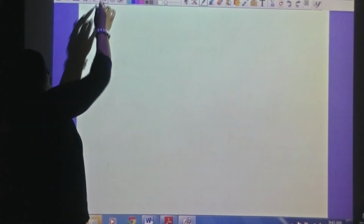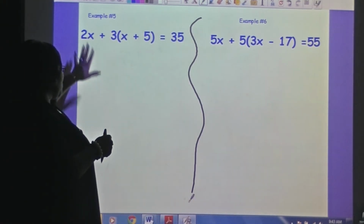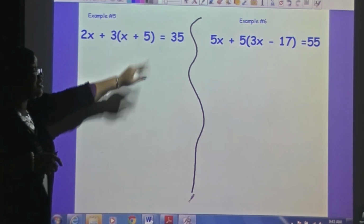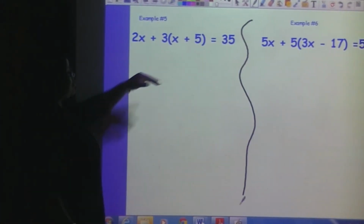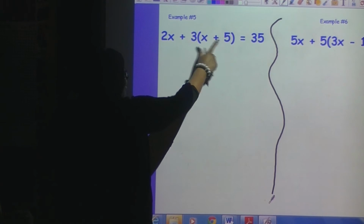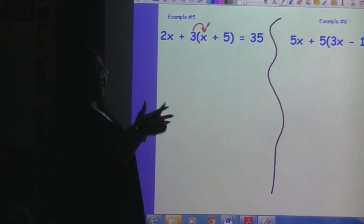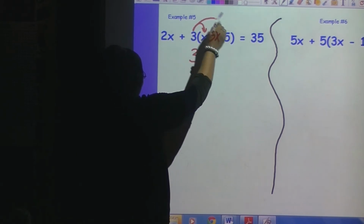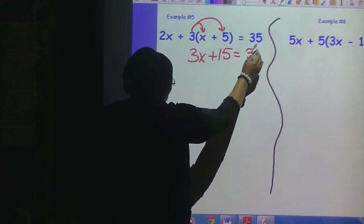So now, let's incorporate that into the equations. First, pay attention to what I'm about to do. We have 2x plus 3 times x plus 5 equals 35. Remember, even with PEMDAS, we must do parentheses first. We already know how to distribute the numbers. So what must I distribute first? The one in the parentheses. I have a 3 on the outside of my parentheses, so first I must distribute. When I distribute, I have 3 times x, which is just 3x. Very good. 3 times 5 is 15. I cannot forget that plus sign. Equals 35.